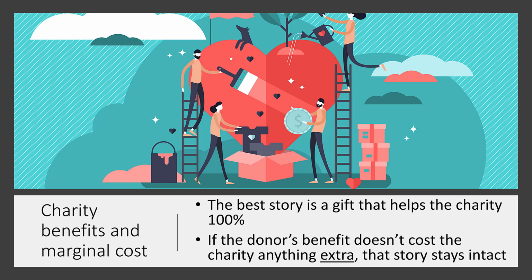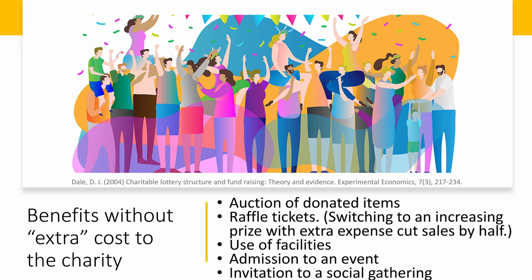The best story is a gift that helps the charity 100%. If the donor's benefit doesn't cost the charity anything extra, that story stays intact. Charitable auctions are common. The bidder gets a benefit, the item, but the items are always donated to the charity. The benefit didn't cost the charity anything.